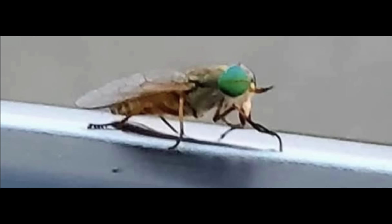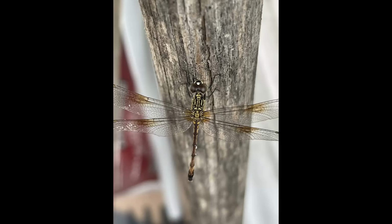And these greenhead horseflies are the worst. I'm sure if you've ever been down to the shore, you've met these at least one time or another. One of the very few controls for these things is dragonflies, which brings us to dragonflies.